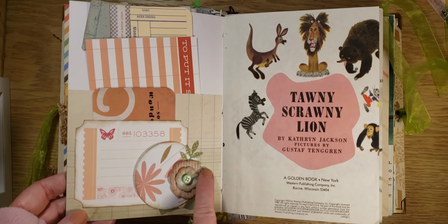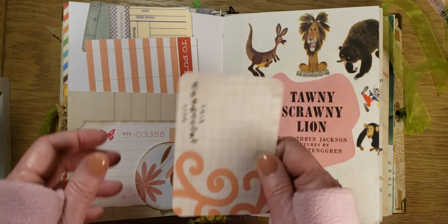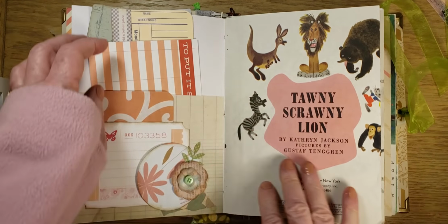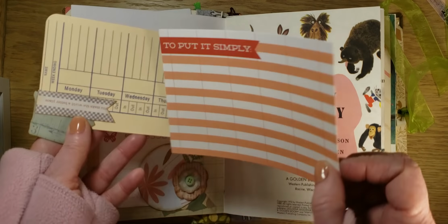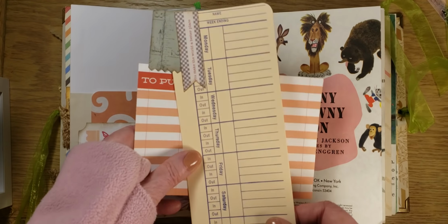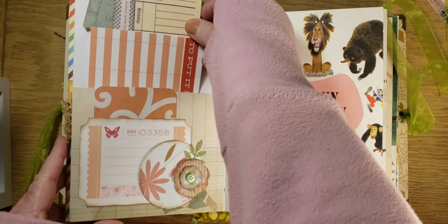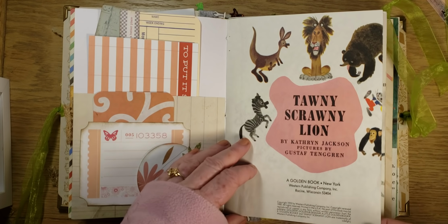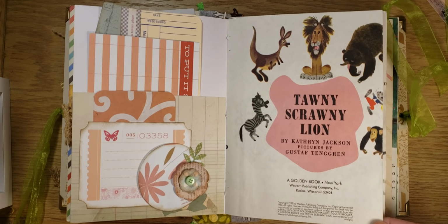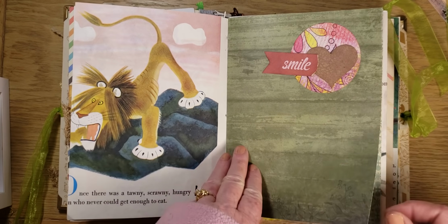And we have these punch outs. And here is another little place to put something. More cards. Here's a time card that you could alter further if you'd like. And here's a Tawny Scrawny Lion. Looks like 1980 was the last copyright for this book. And there's the lion.